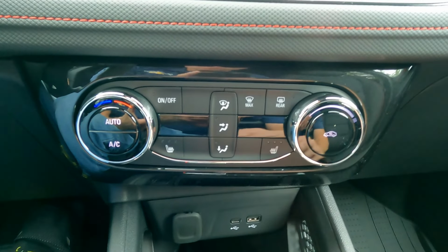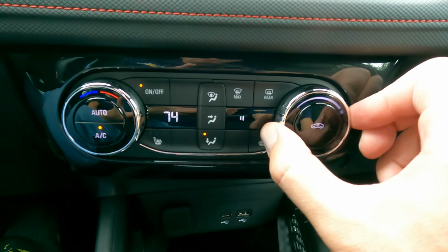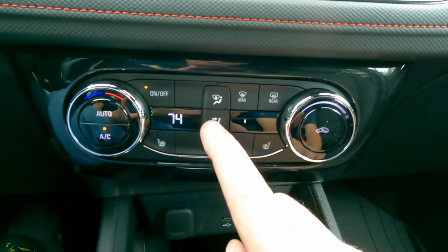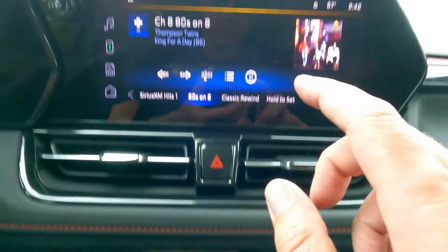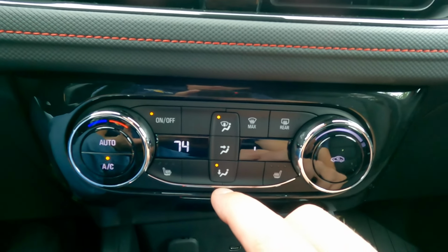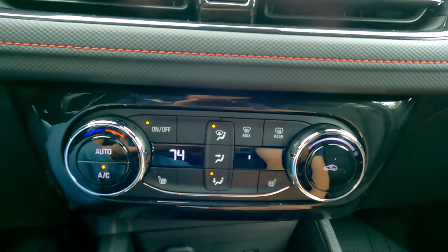Climate controls, super easy. You have your hot and cold on the left. You can set your temperature. You have your fan speed on the right. You have your direction of where you want your air. Do you want it to the floor vents? Do you want it to the dashboard vents? Or do you want it to the window vents? You can have any three of these on, any combination. You also have a specific button for max defrost in the front and your rear defrost in the back.